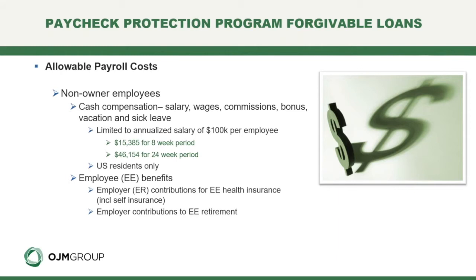If you choose the 8-week coverage period, which you have the ability to do, again, if your loan was received prior to June 5th, 2020, you have a choice between 8 weeks or 24 weeks. The maximum amount of compensation for any one employee would be $15,385 for an 8-week period. And that's simply $100,000 divided by 52 weeks times 8 weeks. If you choose the 24-week period, similar calculation, but the maximum amount will be $46,154.